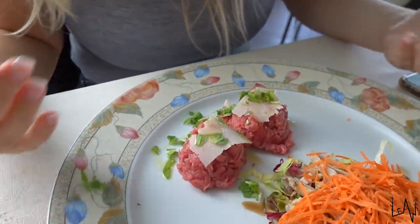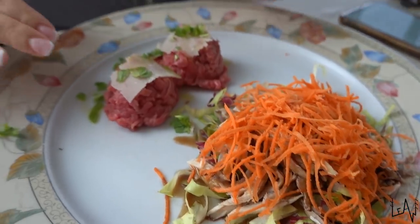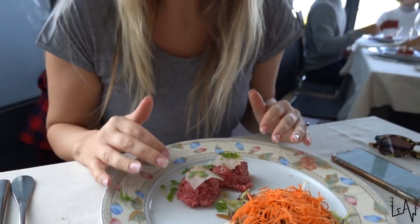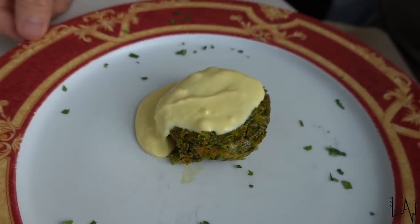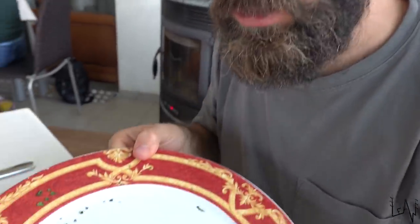It's time to eat. Are you ready? Of course. Let's start with our antipasto. Yeah, antipasti, because there's more than one. We have some chicken salad, and then here we have a tartar. It is raw meat with parmesan cheese and some salad. Vegetable flan with melted cheese called fonduta.